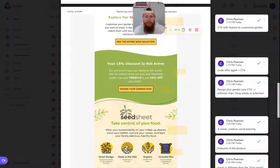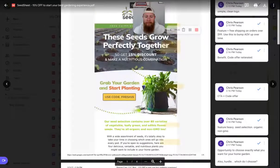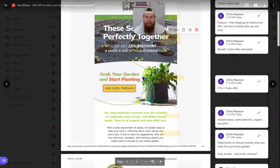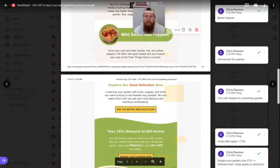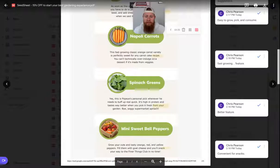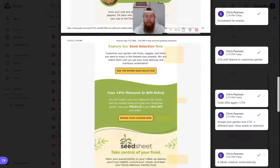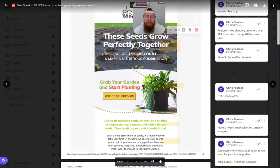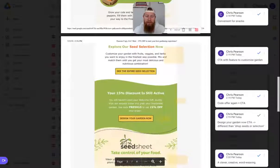They address the discount code again and say design your garden. Now, something here that is interesting is up here: grab your garden and start planning, right? So that's like a design CTA. And then here they have see the entire seed selection. So let's go pick all the seeds. You just looked at this fruit and veggie setup, and they're saying, hey, look at the other seeds we have. And then they go back to design your garden. So the CTA here throughout is a little bit different for different reasons why they would buy because of the objection, I don't know which one to choose. So that's something to pay attention to.